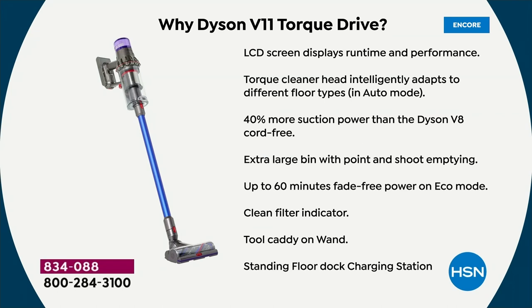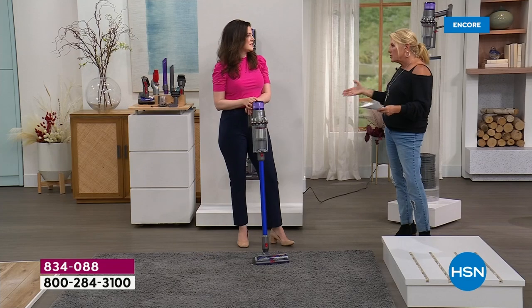If you're like me and you've had your V8 forever, you don't have any of the cool tools, and they're tools you'll really use. That's the other thing. There's no blow-off tools, no dumb tools. These tools, because it's Dyson, are really smart, and you'll end up using them constantly because they're made really thinking about how we clean and what we need. Right. That's what I love about that.